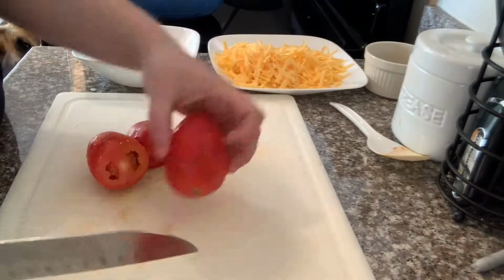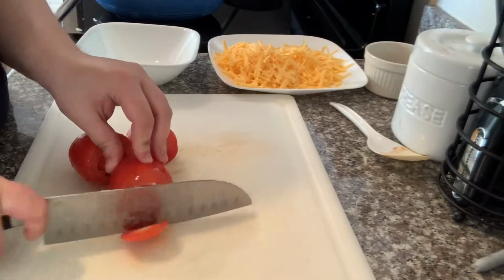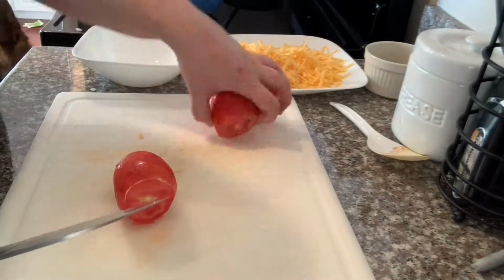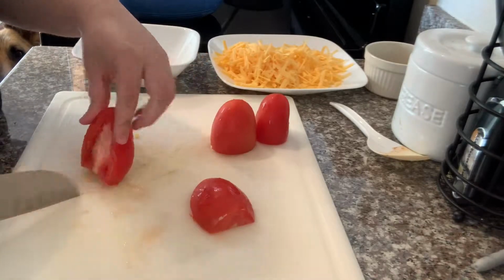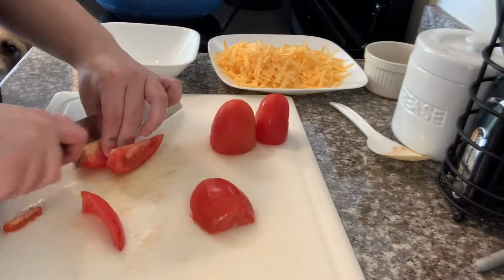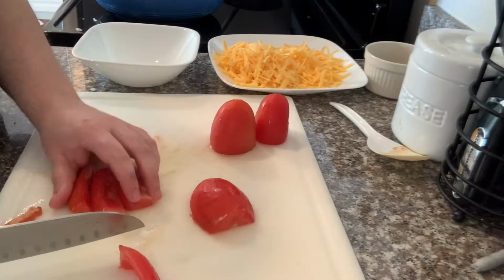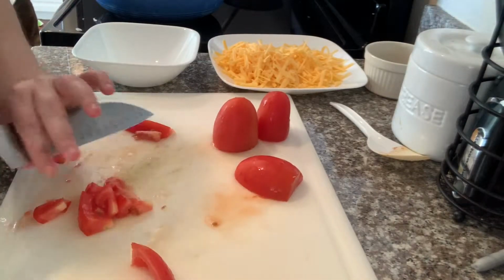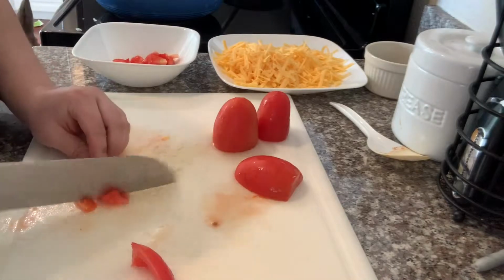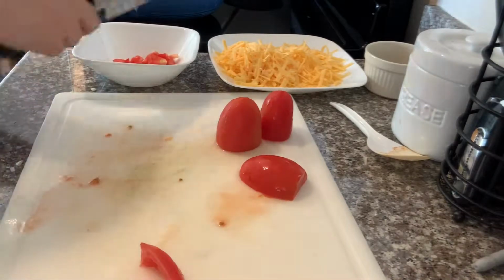While everything else is finishing cooking, I'm just gonna take this time to dice up my tomatoes. This way, when we are ready to assemble, it's already done. And that little face you see in the corner is our German Shepherd, Sadie. We have two German Shepherds. We have Sadie Mae there, and then we have Max. Max is our firstborn, and Sadie was a rescue.